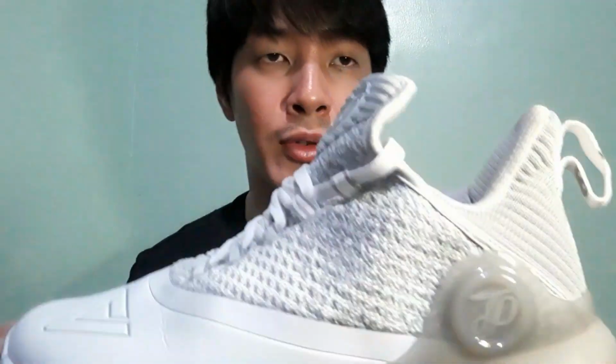And look at the lining over here, looks thick, plush. And look at the back. Look at the pull tab over here. There's a number 9 placed on it.